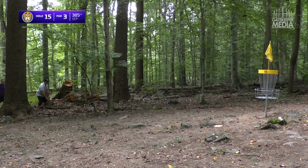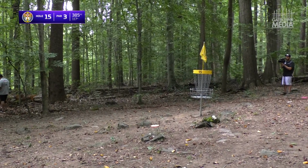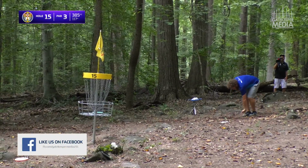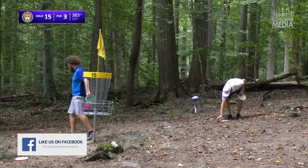Dave's in there, too. He had some weird footing here. He said it was really weird. You could see it with that step putt. A lot of dead logs and stuff. So they were really kind of moving things around, him and his caddy. Zach's in. Sometimes you just got to take the par.